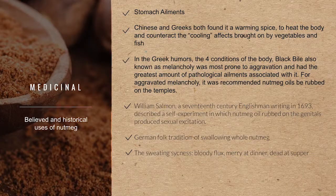So what do we typically use nutmeg for? Why did people want nutmeg? Stomach ailments, we say this a lot when we talk about amari or bitters. It seems like everyone was always trying to cure some sort of stomach ailment, and nutmeg was one of those as well. It did cure stomach ailments.